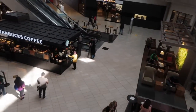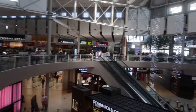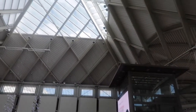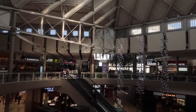I'm going to show you footage here of the architecture of the actual mall itself. It's a beautiful mall, very well lit, so you can see where you're going. They have a Disney store, they have an Apple store, Build-A-Bear. Yeah, so this is what the ceiling looks like. Very, very nice.